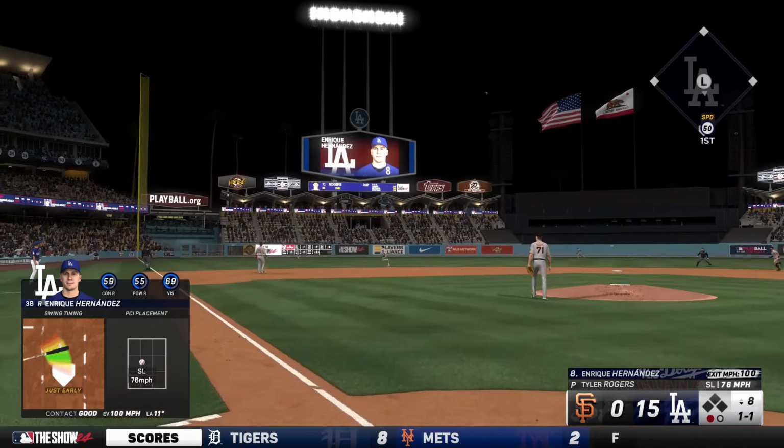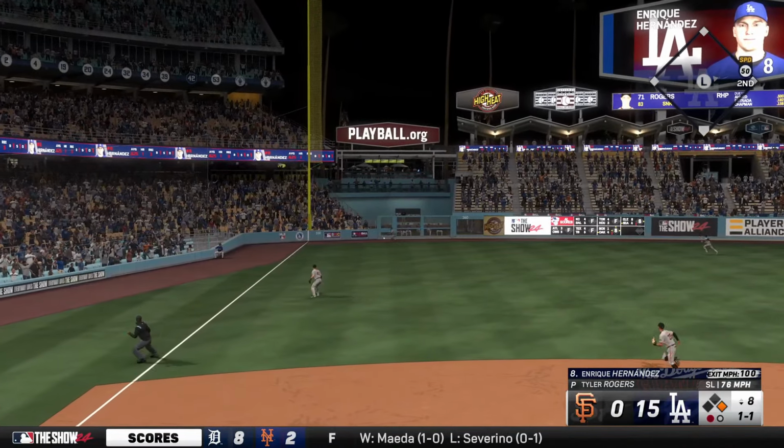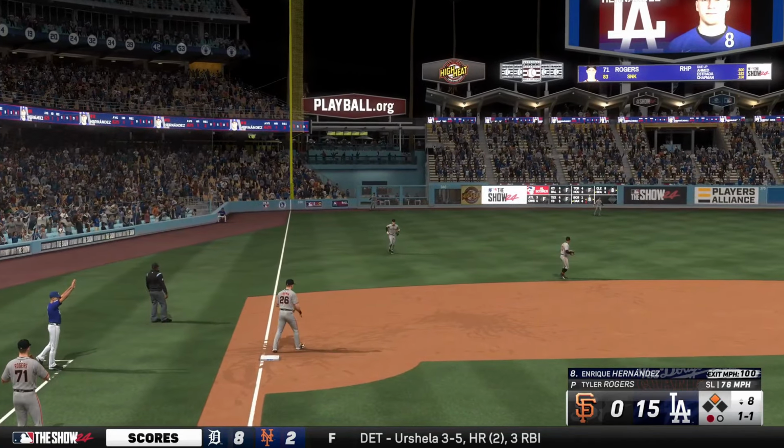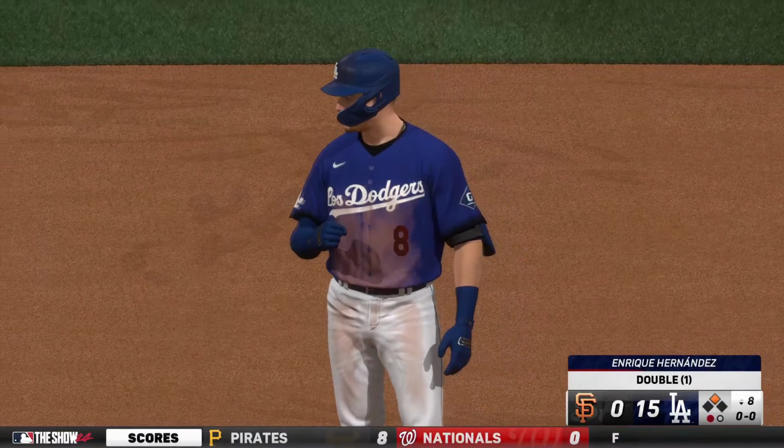Ball on the ground. Nice ground ball. Hammered down the line. Could be extra bases. Now he'll turn for second. Pulls in with a double. Third hit for him today. Oh, this has been a really nice game at the plate for him.